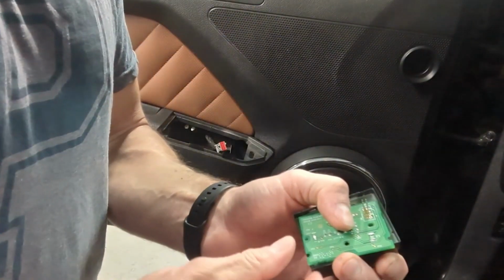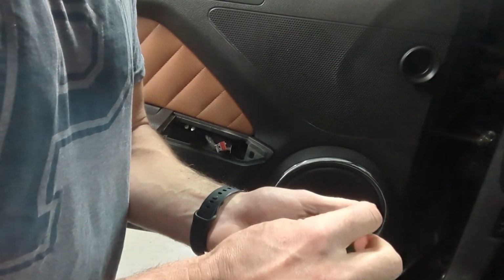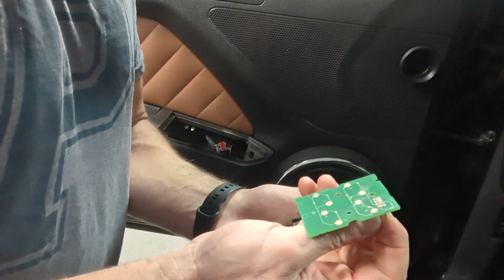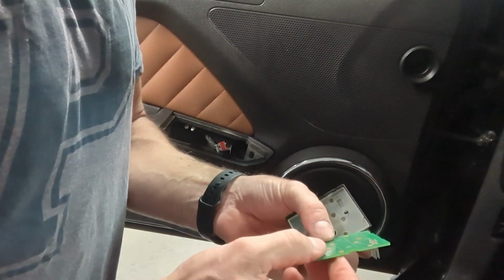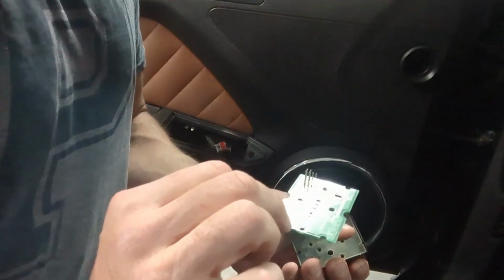All right, what's going on here now? Let's see, we got this little circuit card. Okay. Looks fairly clean. I mean, I don't know much about these. That looks okay. The pins are clean.